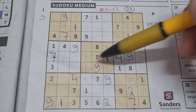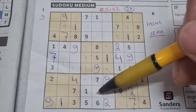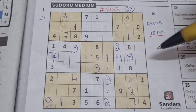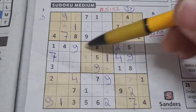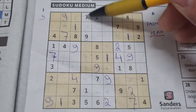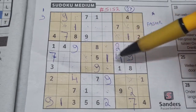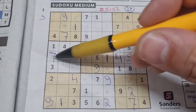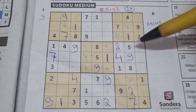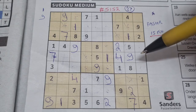Okay. 4. Still cannot continue with 4. How about the 7 then? 7. Yes. 7 in this column, 7 in the middle column. So the column next, the only 2 places left for the 7 should... Oh, no. Overlooked. 7, 3, and the 6. No. I need to wait for the 7.